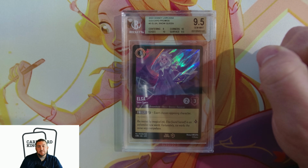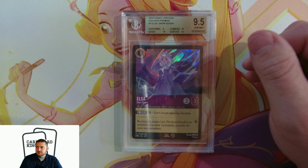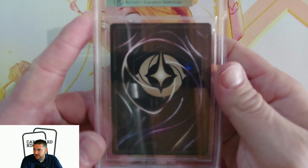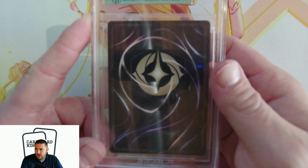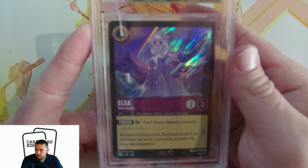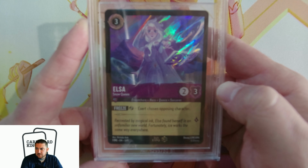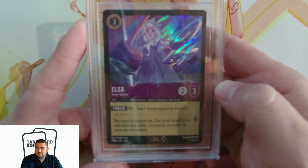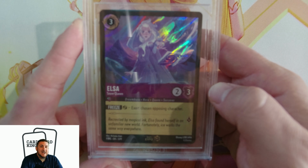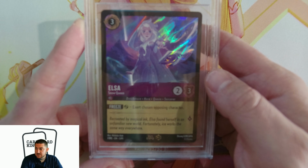But once again, the copy of the card is an extremely clean copy. 10 edges, 10 corners, 9.5 surface, 9 centering. That centering is immaculate on the back. You can't make a better copy than this. A little bit left to right heavy on the front, but it is a very, very clean copy, and I think it's got a lot of upside just in terms of the growth of Lorcana, as well as just being a fantastic copy of a card that does not always get a 10 by any means.